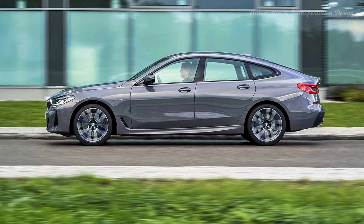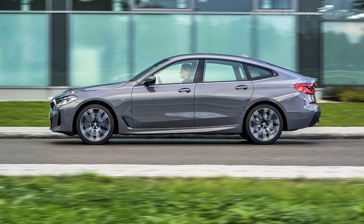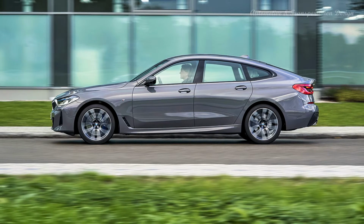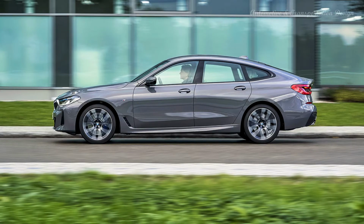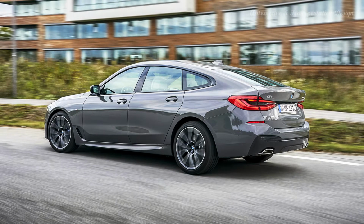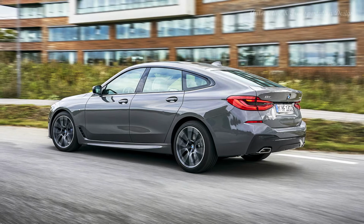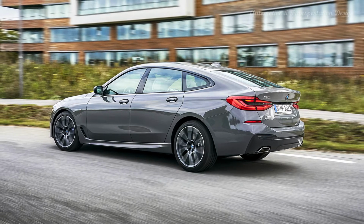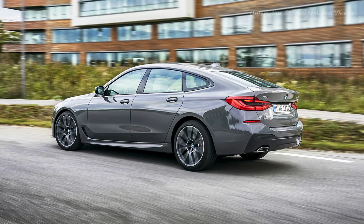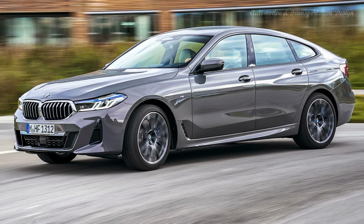The Bowers & Wilkins Diamond surround sound system guarantees luxurious audio pleasure with its fully active amplifier, 16 speakers and 1,400 watt output. The latest version of the rear seat entertainment professional comprises two touchscreen monitors with full HD technology, a Blu-ray player and two USB ports. Integration into the new BMW operating system 7 gives the rear passengers new ways of selecting the content shown on the displays and of using digital services during a journey. The new BMW 6 Series Gran Turismo takes its sporting prowess, efficiency and poise to another new level.